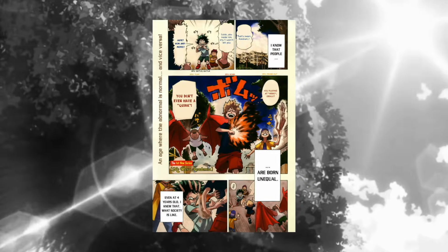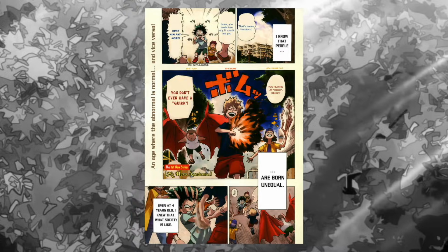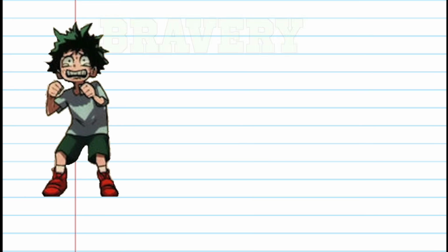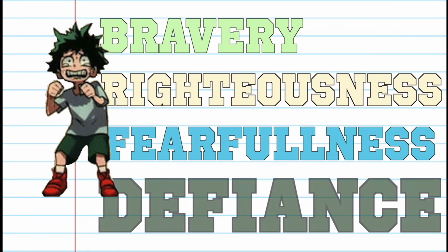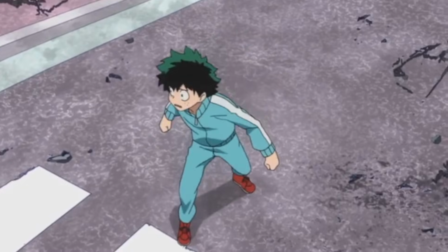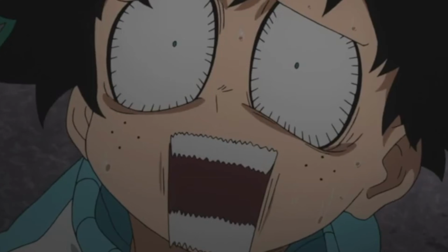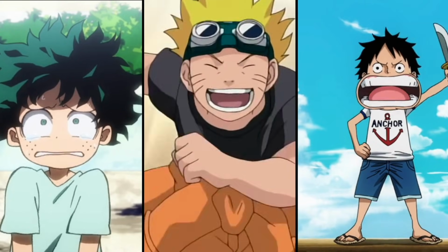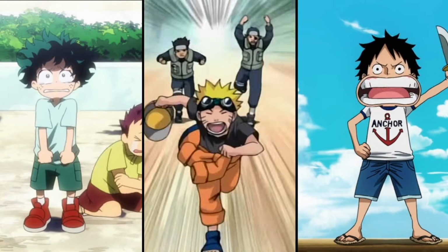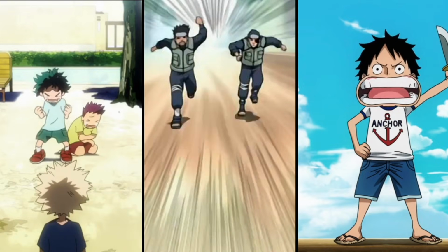This mini introduction really sells Deku's character, expressing 4 aspects of his personality in just one page, showing his innate bravery, his righteousness, his fearfulness, but most ultimately his defiance for justice. This becomes a common thread of emotions that occurs when Deku is presented to new and dangerous situations early on in the story. We can learn from all of these examples that when introducing your protagonist, their first action can be a really effective way to reveal key aspects of their personality.